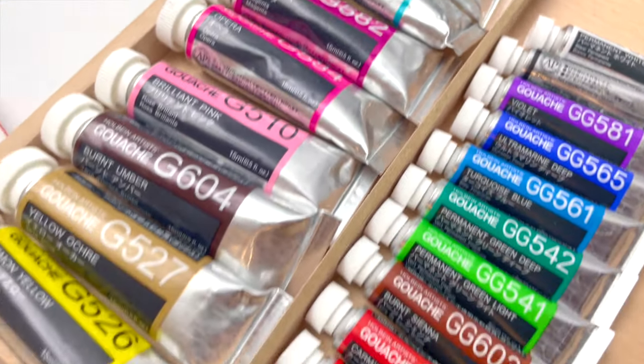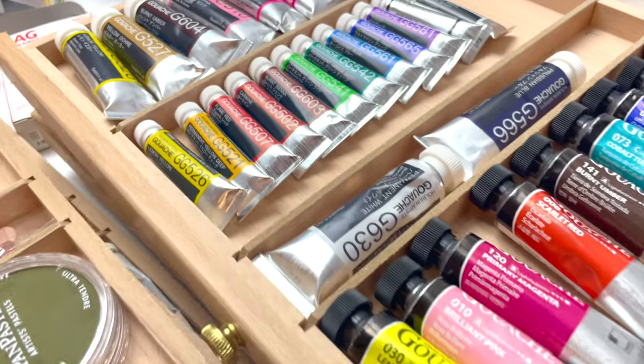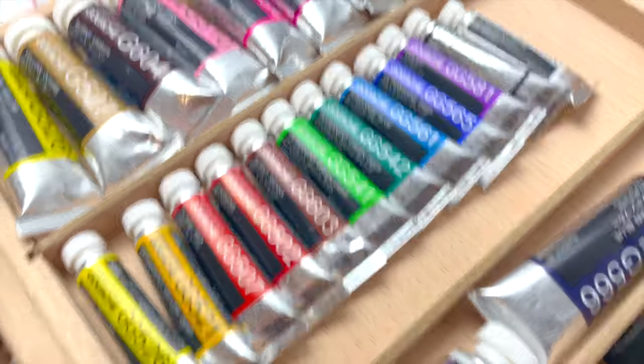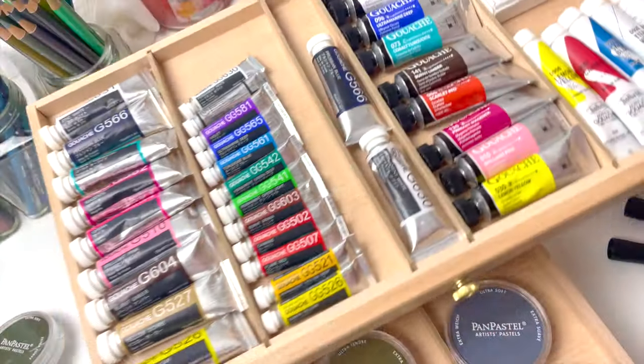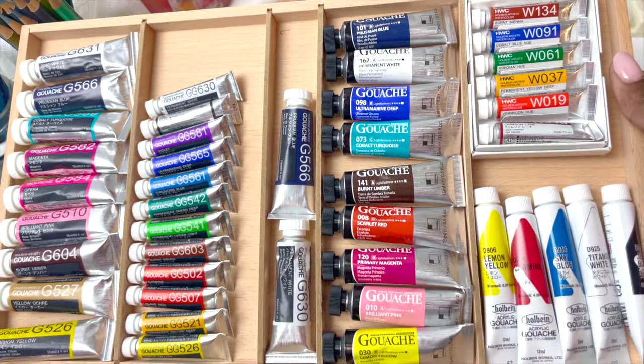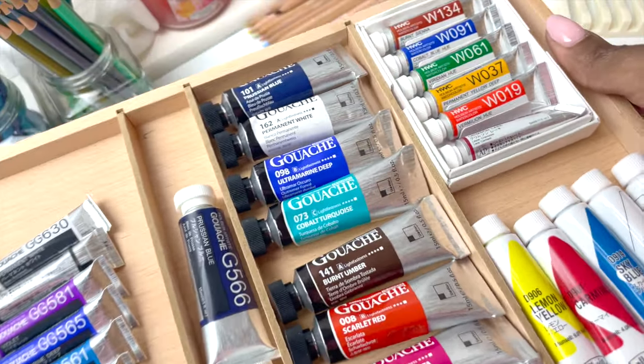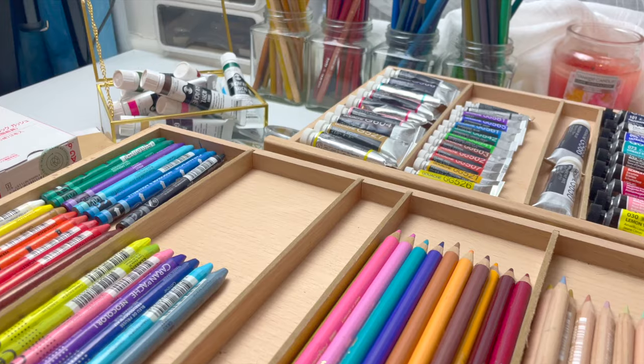I kind of feel like the way that I arranged my art supplies in my studio will only make sense to me. That being said, I will try to share the rationale behind them. I tried to essentially group them by types. So I have drawers for my gouache, I have drawers for my acrylic gouache, I have drawers for my watercolors.